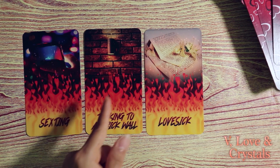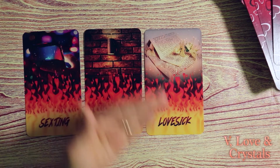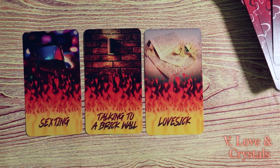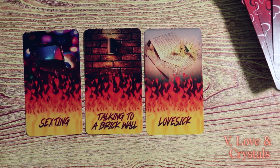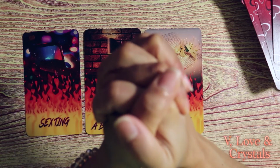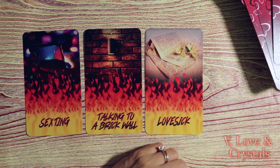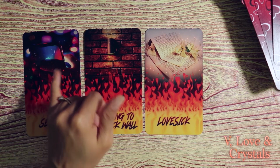You're trying to get a hold of your person, you feel like it's a brick wall, they have this blockage, you can't get through, and you're lovesick because of it. You want to get back to them. You want to make things happen again. You want to make amends. You want to apologize if you need to, or you want your apology, or you want to come together and reconcile. You're lovesick. You're yearning for this connection to work again. Maybe that's why you're trying to text them.